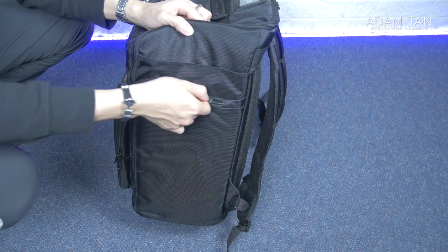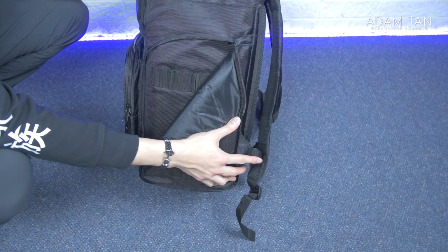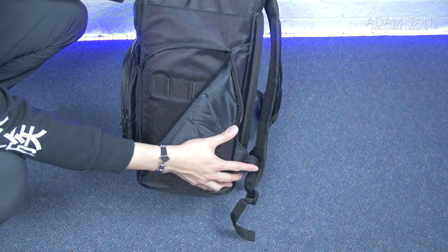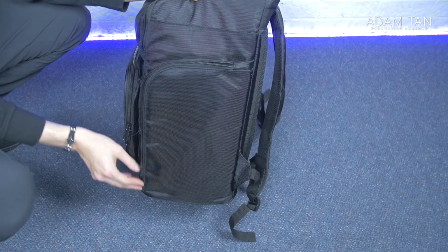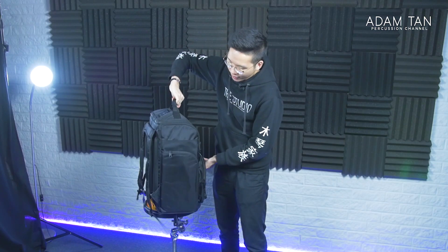And as for the zipper pocket, you have these little hooks which can be used for triangle beaters, claves maybe, small cylindrical objects. And there isn't much that you can fit inside this side pocket. So maybe you could slip in your phone if you wanted to put it somewhere quickly. So you have these two pockets on both sides of the bag.